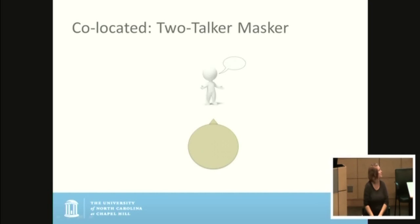We first assess one of the conditions, it was randomized, when the target speech is coming from the front of the listener. So this is the nose. I don't have any ears on here. And the two-talker speech masker is coming from the front as well. We call that the co-located condition. We assess this in the condition in which adults and children have access to both normal hearing ears, so they're listening binaurally.